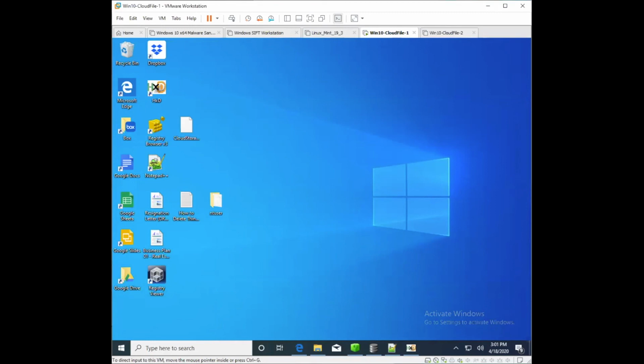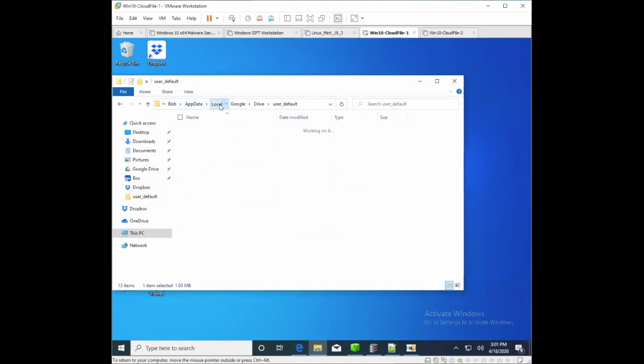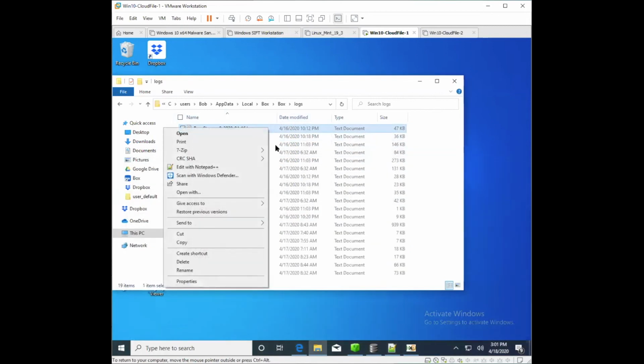The first step is that in Notepad++ we're going to open up the Box streams. I'm going to browse back to my evidence, local data, box, and then it is within logs. We can see they nicely laid this out for us. So I'm going to go to box stream 0, the very first log file, which should have the initial data that was synced up. Let me open it up in Notepad++.